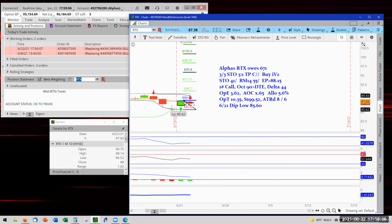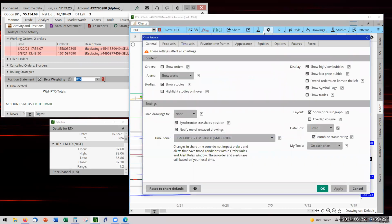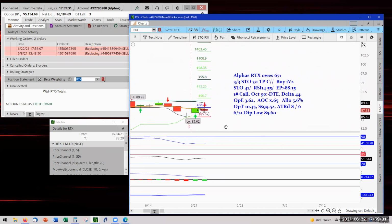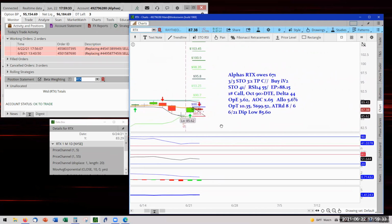The conditions have to be met. Uptrending EMA, flatline stochastics, RSI is downtrending, and even though we have a green on the histogram, we have two that did not qualify. Therefore, we come and cancel the order. So we come to the gear, come to show price action, and apply. And our order has disappeared.